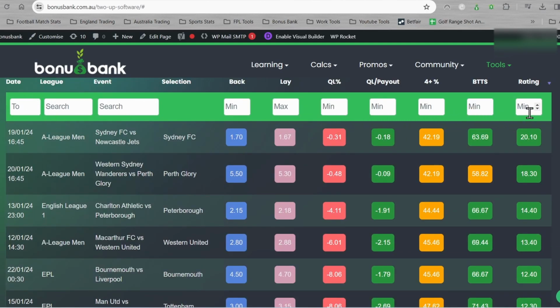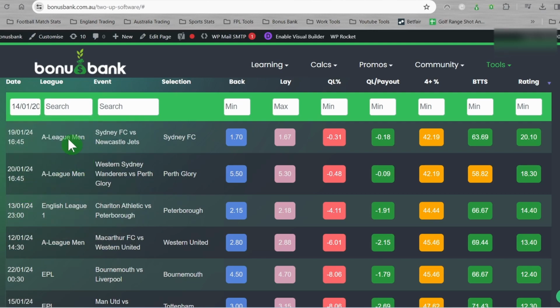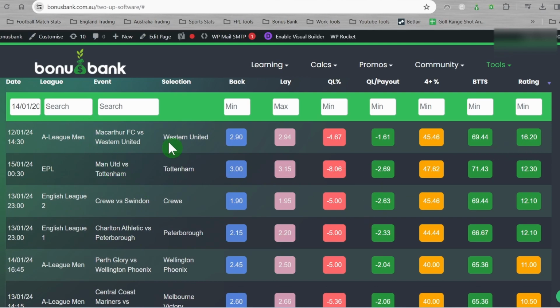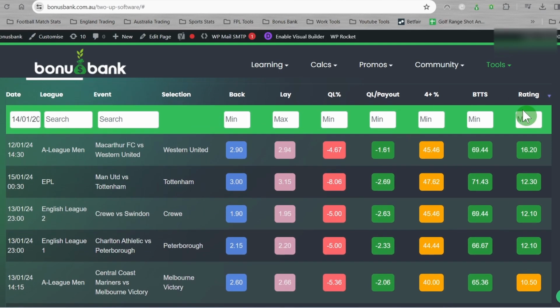You can also change any of these filters to whatever you want. So if you did want to just search for the next few days, you just click on date, and then if we go to Sunday there, that'll give you all the games for the weekend. Still got some nice ones there, MacArthur versus Western United. And if you've got your own kind of strategy where you only like to back teams that are, say, a minimum of 2.5 odds, you can just come in the min box, type in 2.5, and it will just list all the teams that are 2.5 or above. The easiest thing to really focus on, though, will be the rating over here. That pretty much does all the hard work for you. And then you can just see if it's a game that you want to get involved with, and you can just play it from there.